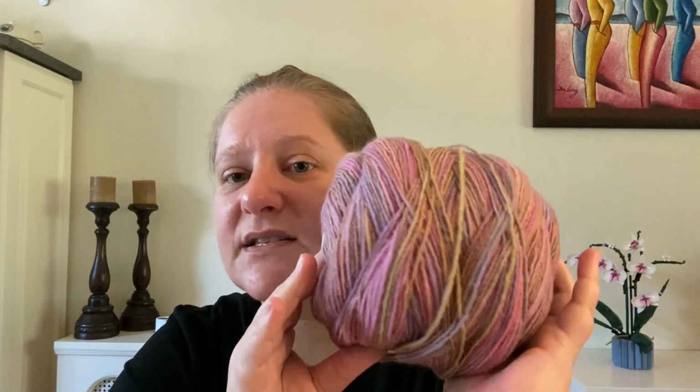But this is a gorgeous, absolutely gorgeous yarn. Looking forward to making something from it. If I have more yarn left, maybe I'll see if I can make a winter hat, even maybe layer it double with a different yarn, because the variations in it are nice.